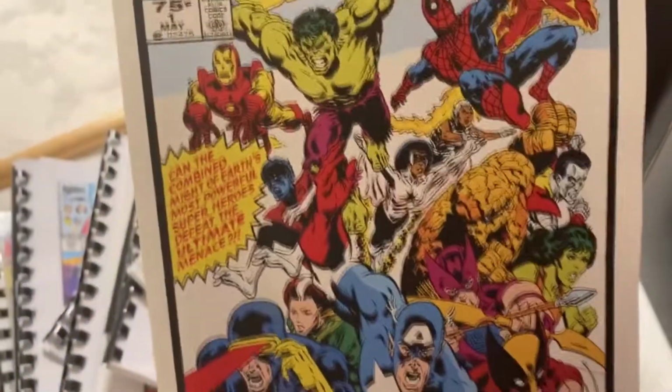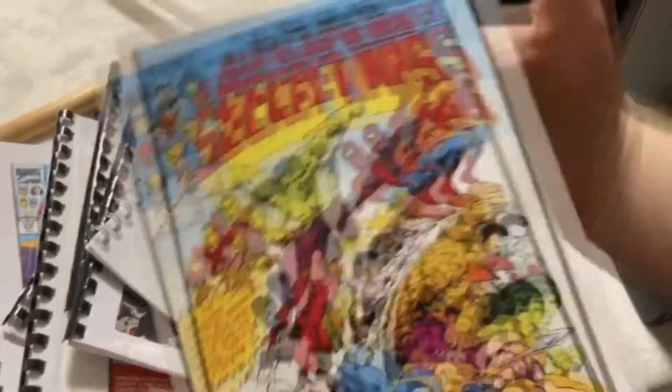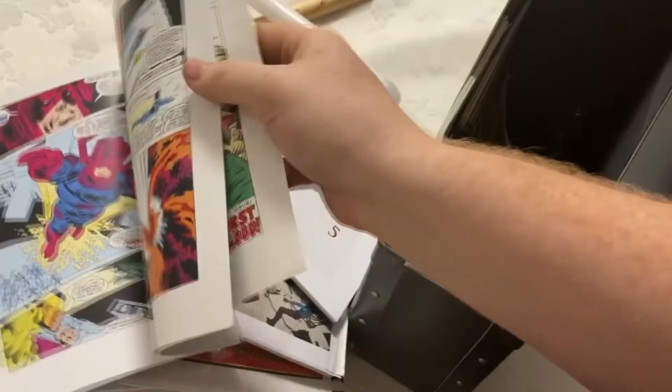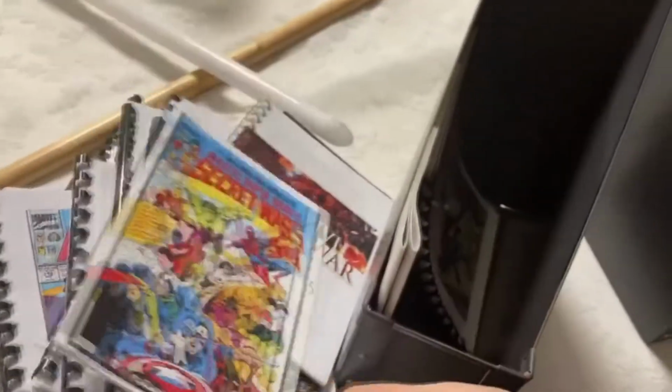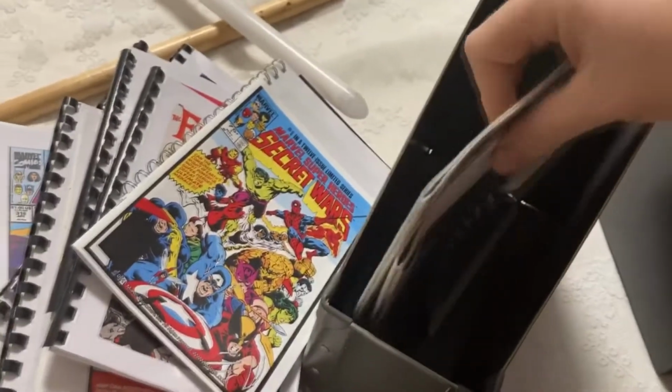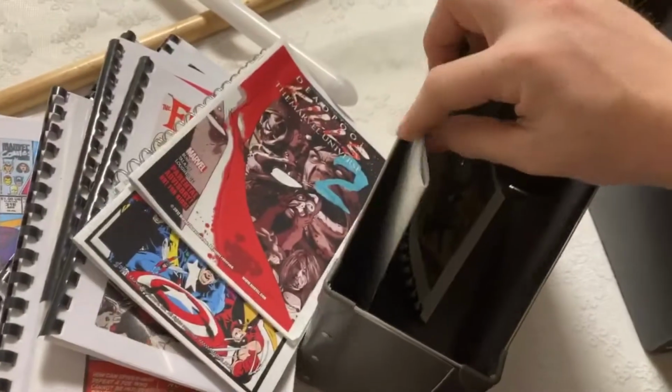Secret Wars. This was one of the coolest events, and this was also, I believe, the origin of Venom. Like the symbiotes, it's not like Venom. I think at some point here you got the Venom, but it was pretty cool. It was the big mashup of characters. So Deadpool Kills the Marvel Universe 2. Really love this series a lot.